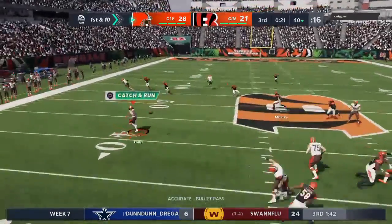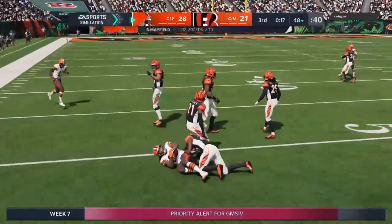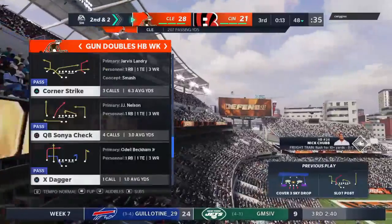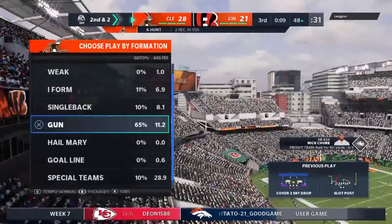A 1st down throw from Mayfield, and he completes it to Hunt. And they'll get him down after a pickup of 8. 2nd and 2. To Kareem Hunt, 8 yards on the pickup. Brings up 2nd and 2 at their 48-yard line.